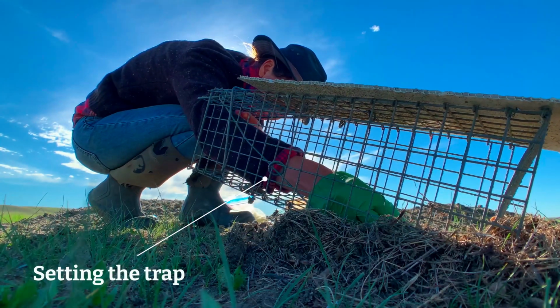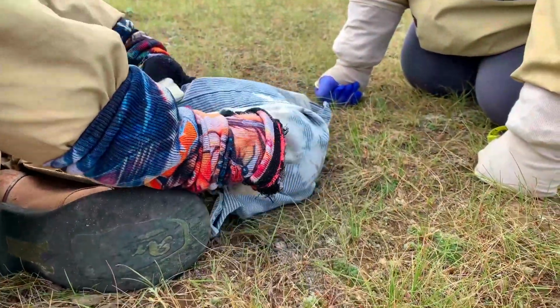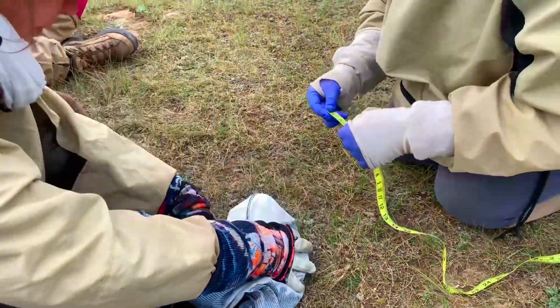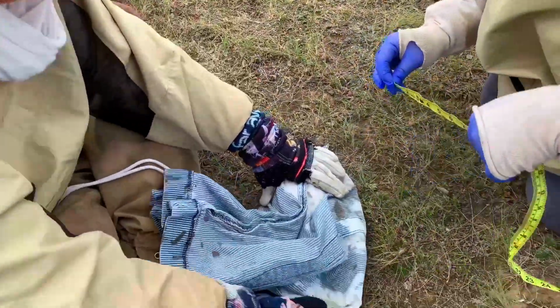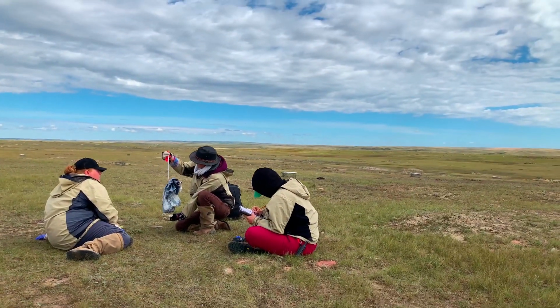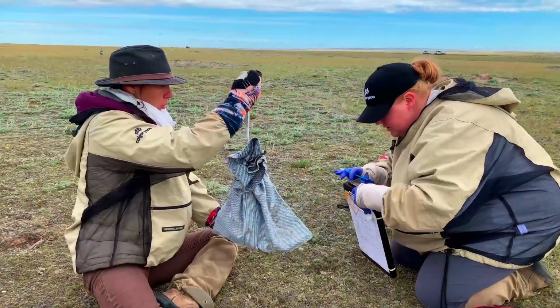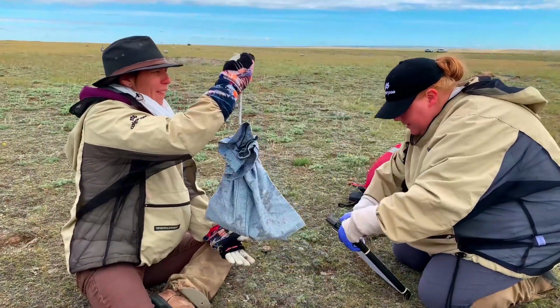After setting up the traps, the team will wait for up to 2 hours to see if any prairie dogs enter. Once in the trap, the prairie dogs are coaxed into a bag for data collection. Prairie dogs are measured and weighed. They can range in weight. Pups could be 200 to 300 grams, and a larger adult male could be 1,500 grams.